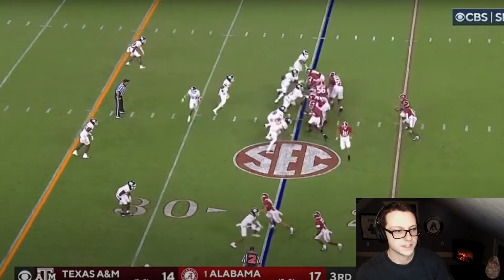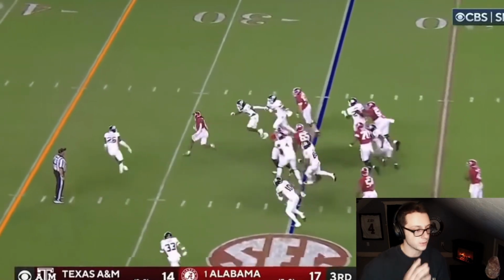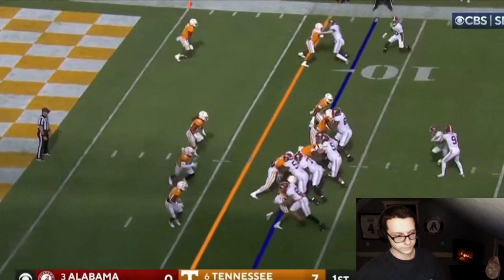Watch number 56 on this play. So he's going to kick out a linebacker, and then watch Jahmyr Gibbs' discipline and his vision. Left guard is going to kick out a linebacker. Jahmyr Gibbs is going to read the other linebacker and then decide to cut it back. The second linebacker has him dead to rights, and he just makes a great move. See, he could have just gone outside, but that linebacker was right on him. Just an explosive play, good vision.